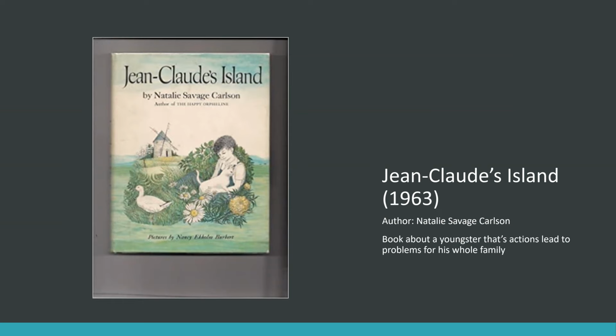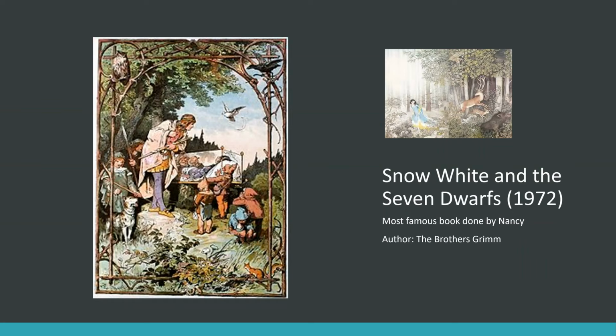Okay, this next one arguably might be her most famous work of all time, Snow White and the Seven Dwarves. The book is super famous, obviously. The author is the Brothers Grimm. If you look at all the detail that she has in these pictures, it's really quite amazing. You've got the deer here and the dwarfs hanging out with her as well. And it's just unbelievable to see that work.